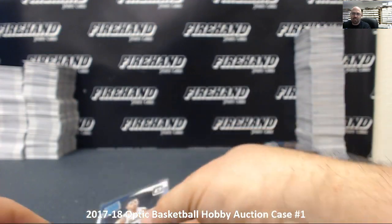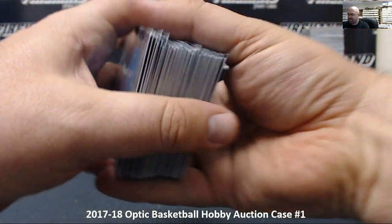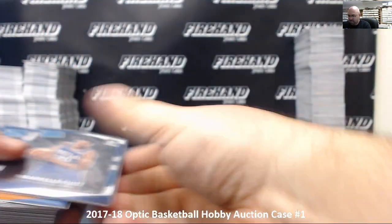Ben Simmons rookie, rated rookie card. There it is. Give me just a second. I'll go ahead and get a recap set up here.